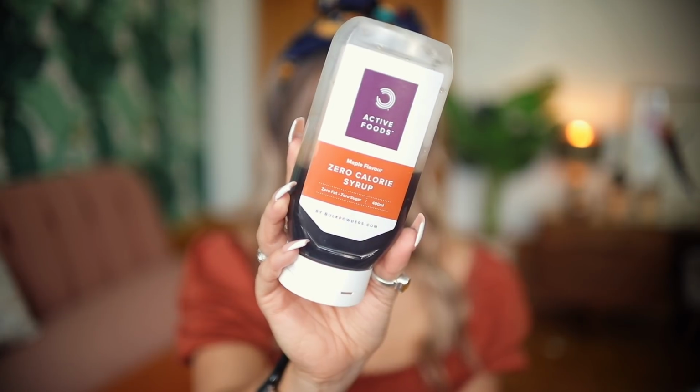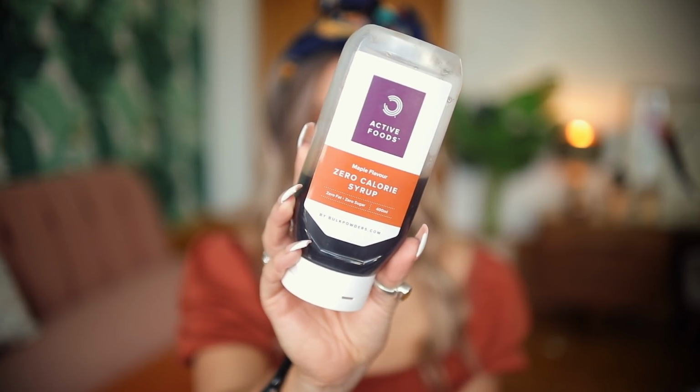Okay, I've got a couple of food things that have recently changed my life. First one is the Active Foods maple flavor 0 calorie syrup. I make pancakes a lot, and I love to make granola. I love to bake. A huge ingredient to a lot of those things is often syrup, which is pretty high in sugar. Obviously, it is basically pure sugar.